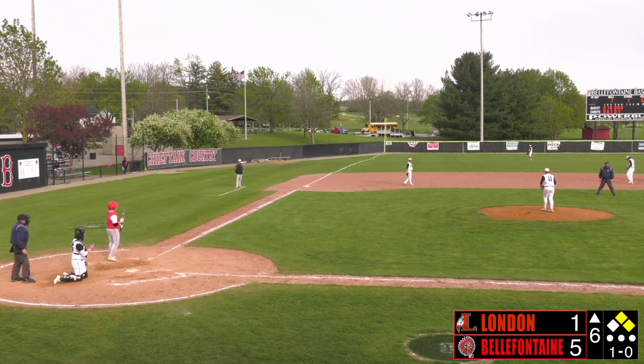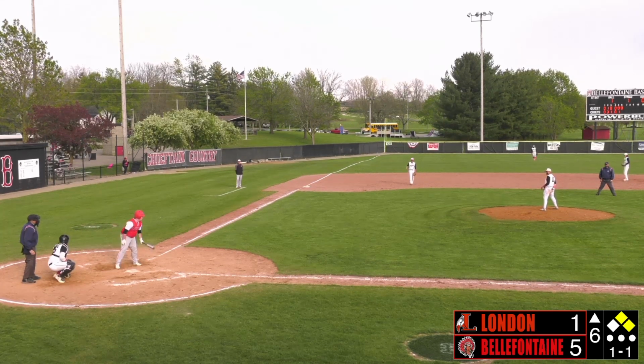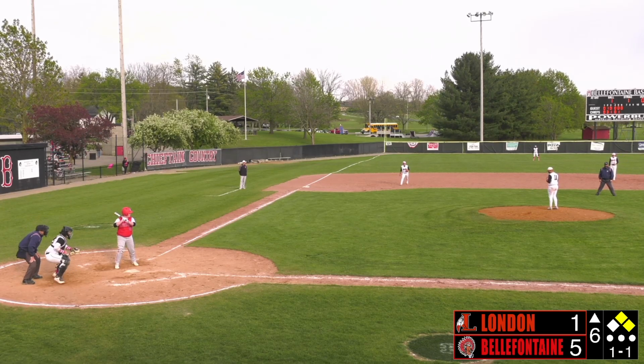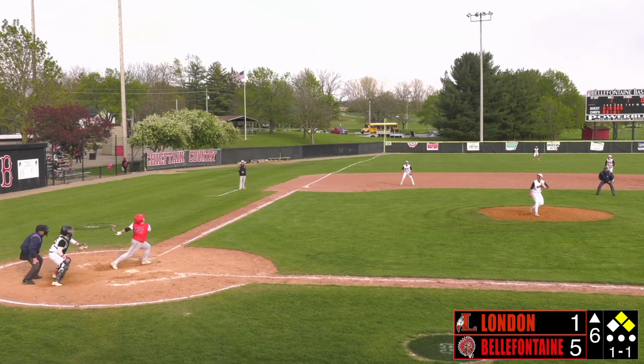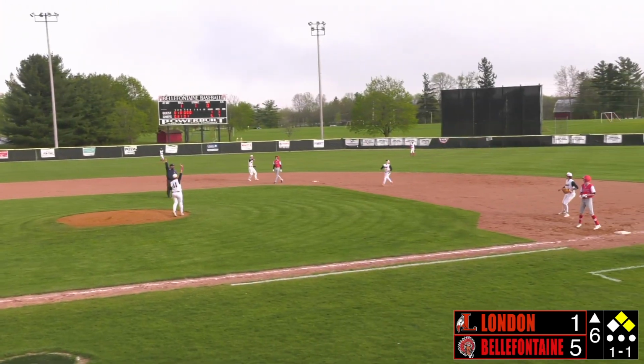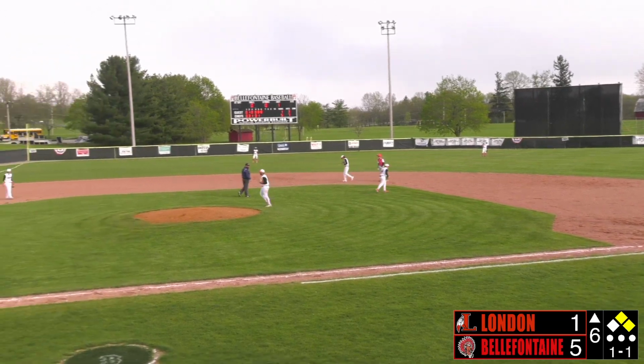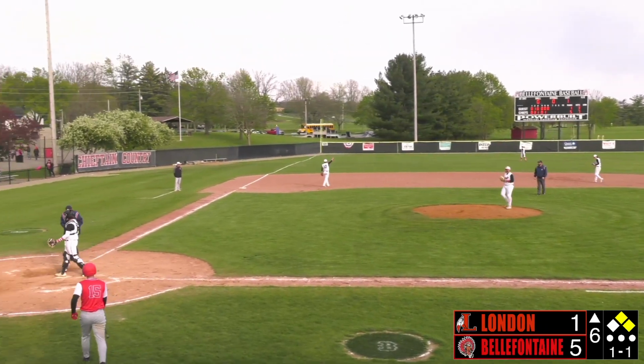Well, no inclination that he's going to bunt. Big old long stride. Heck, his stride is so long, he's about out of the batter's box with that front foot. He is out of the batter's box. Infield fly rule is in effect, so if they drop this, but they don't, they catch it. Batter is retired for the first out.